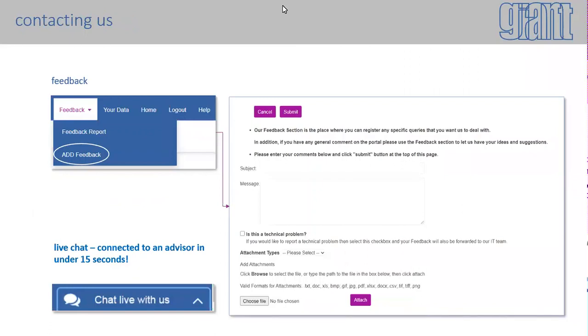So contacting us at Giant. There's a few different ways you can get in contact with us, all depending on what you prefer as your preferred method. Two ways that we would highly recommend are, first of all, you can contact us through the feedback section on your Giant portal.